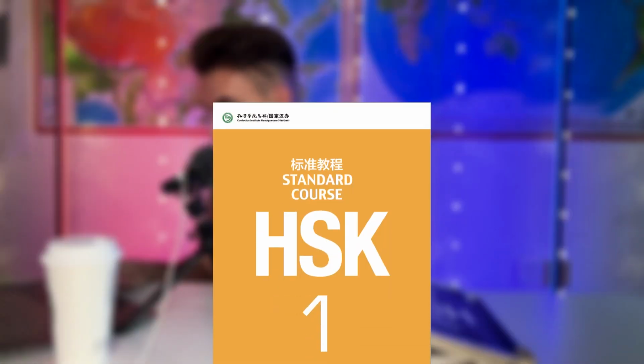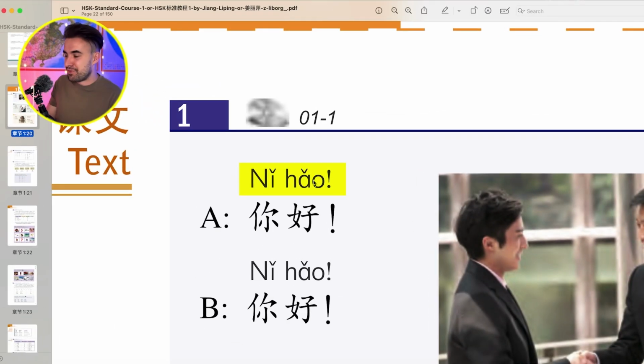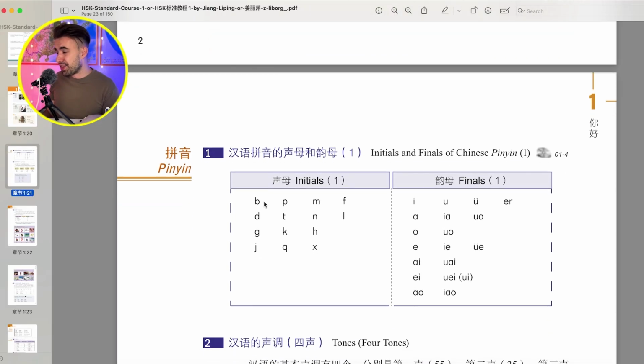Let's take a look at HSK 1. So let's just dive in here and see what you can expect. Very simple. The first one, you can see the English alphabet, to help you read the characters, basically. Next one. So you have it here. It's very simple for you to read. It's ni hao. So HSK 1 is nice and slow, very basic words, but actually it's the most difficult book because what you're learning here is the phonetic sounds for the way you will speak Chinese. So it's all about the phonetic sounds and the tones.